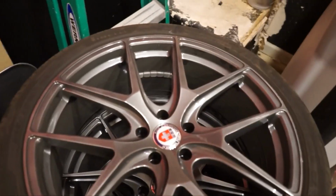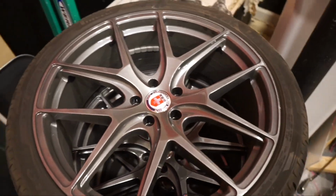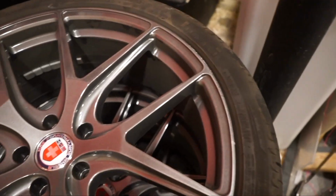As you can see, we're in the back of the garage today and I'm standing here with these pretty gorgeous wheels that we used to have on my wife's X5, and you can see right here she hit a curb. Anyways, we got those wheels for super cheap and we've had incredibly bad luck with the wheels since we've had them, and our luck just kind of ran out.